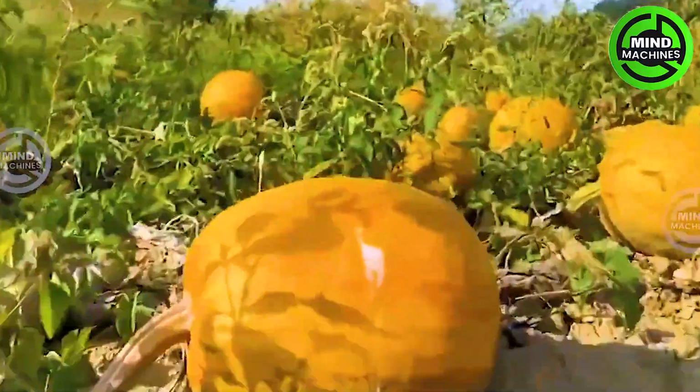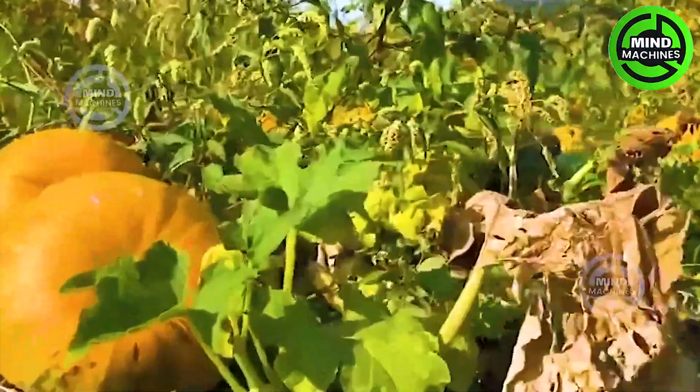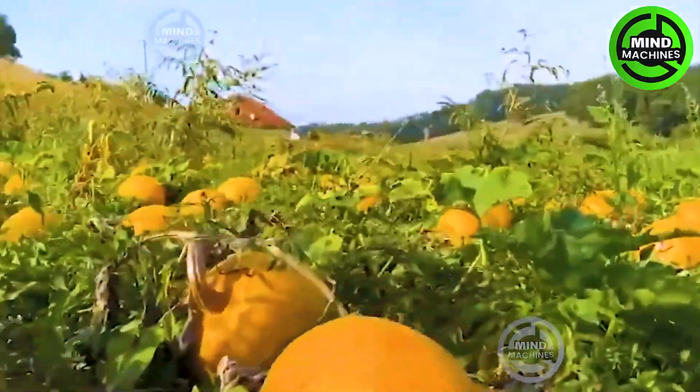Pumpkins provide energy and support bodily functions, including the nervous, cardiovascular, and immune system. They contain fiber and unsaturated fats, which help reduce bad cholesterol levels in the blood.